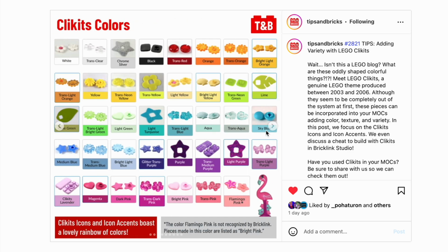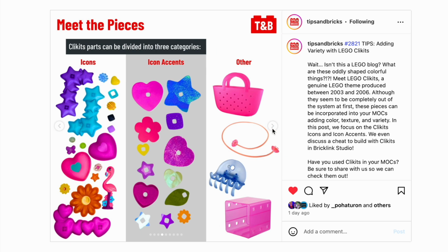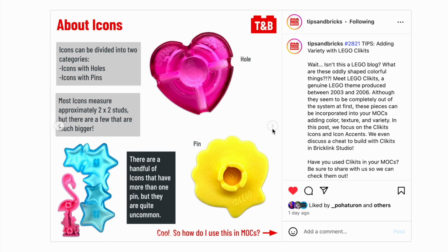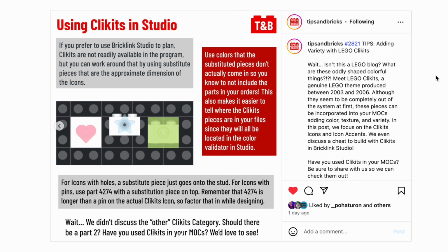This is, maybe we can say, a precursor of Dots, something like that. There's a lot of very interesting parts in interesting colors, and it's something that you can actually add to your mocs, and many builders do it very well. So go and check it out.